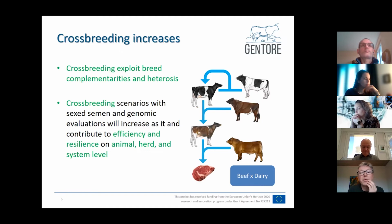Going into crossbreeding, when we met in Padua, there was a big belief that crossbreeding is gaining popularity, and for some good reasons. You can exploit the complementarities of the different breeds. There are heterosis effects, and we see it as a contributor to efficiency also at the system level. Here's a small example of how it's employed in Denmark, where there's a combination of dairy crosses, maybe a rotational dairy cross, and when you don't need a replacement heifer anymore, you use sexed bull semen from a beef breed.